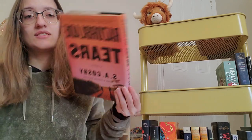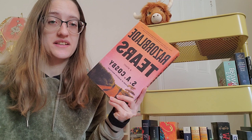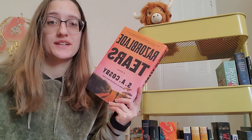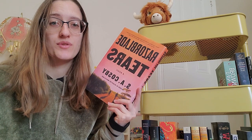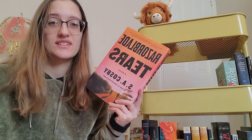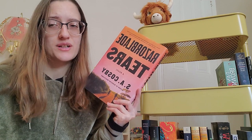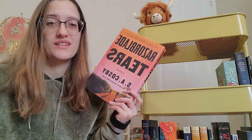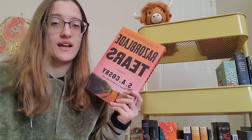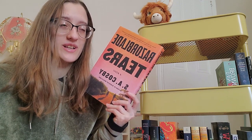Then I have Razorblade Tears by S.A. Cosby. This is a book that I got at a library book sale, and I wasn't going to get it, but one of the ladies running the book sale was like, oh, we just read this a couple of months ago for a book club we have at the library, and everyone absolutely loved it. And I'm like, oh, well, I have to get it now.